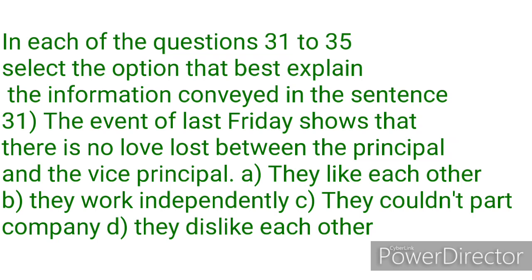Let's move to the next section. In each of the questions 31 to 35, select the option that best explains the information conveyed in the sentence.